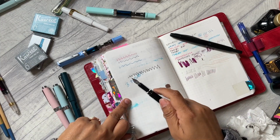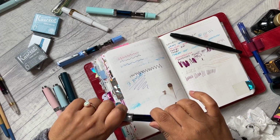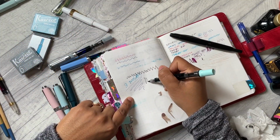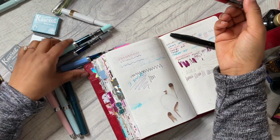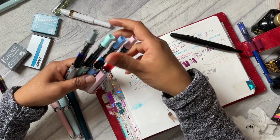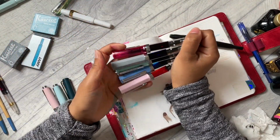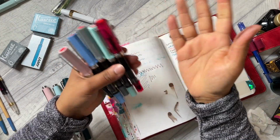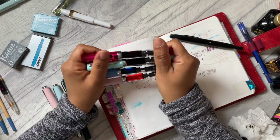Love, love, love all of them. Do I need all of them? Absolutely not. I have considered selling some of these and just keeping maybe one color. I was thinking probably just to keep the pink and sell the rest, but I'm just not somebody who sells things that often. I either give them away to family or friends or do a giveaway, whatever. But I do really love them all at the moment.